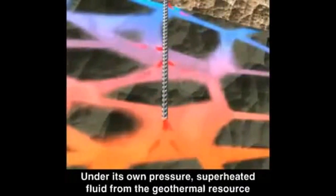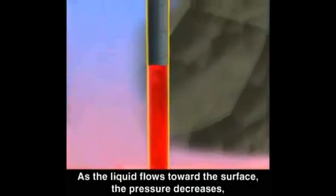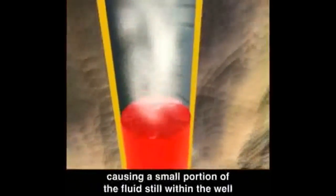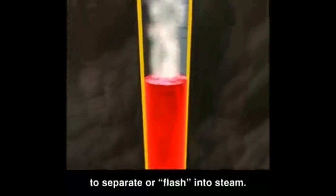Under its own pressure, superheated fluid from the geothermal resource flows naturally to the surface through production wells. As the liquid flows toward the surface, the pressure decreases, causing a small portion of the fluid still within the well to separate or flash into steam.